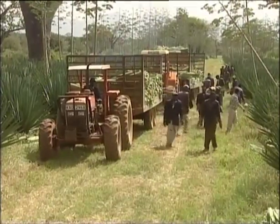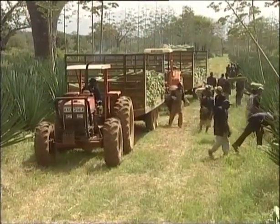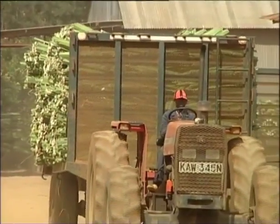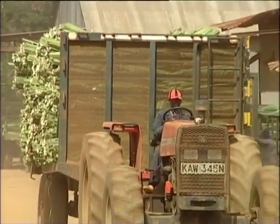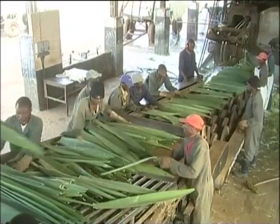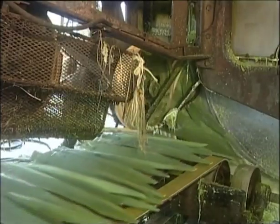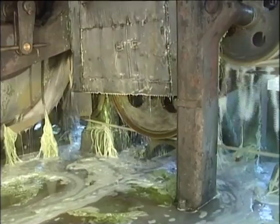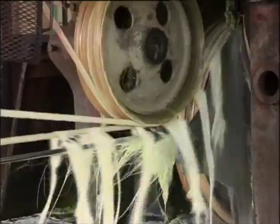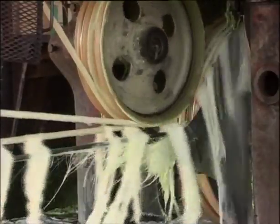Leaf bundles are loaded by hand onto large trailers and transported to the processing factory. At the factory, the leaves are passed through a large machine known as a decorticator or corona, where the fiber is extracted. Water is used in the decortication process in order to wash the fiber and to assist in the removal of leaf tissue.